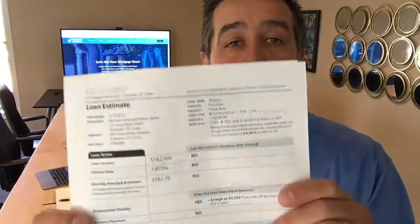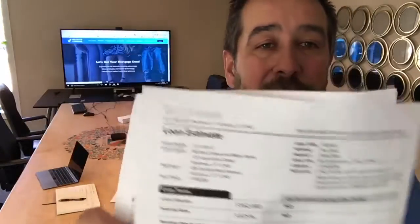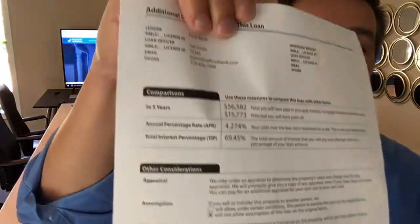So when I say it was one of the best things that came out of the post-crisis, what I mean is that this loan estimate that I'm showing you, which is an example from the CFPB, which is a regulatory agency, is exactly the loan estimate format that you will get from any lender that you talk to. And so when you're comparing these documents one to the other, they'll look exactly the same.